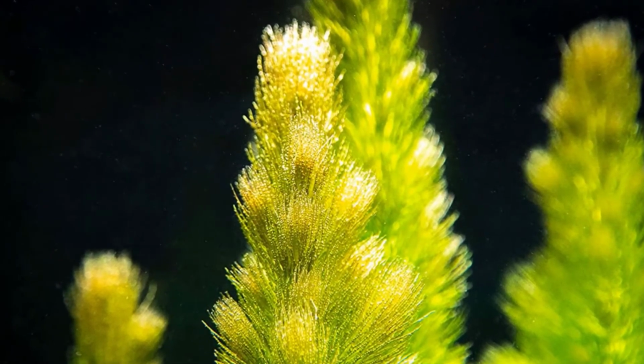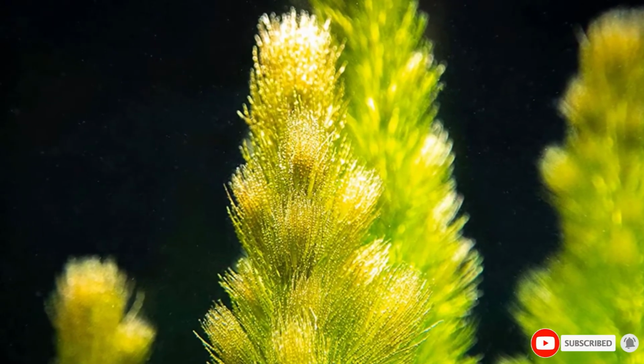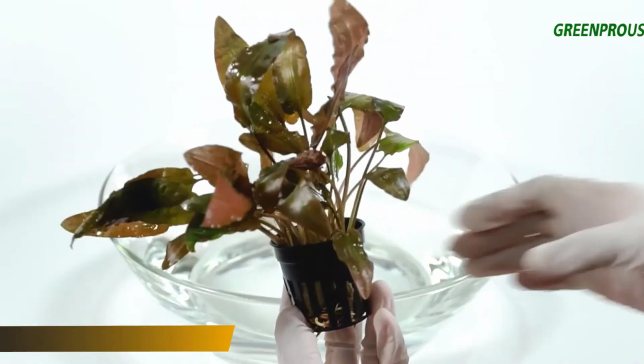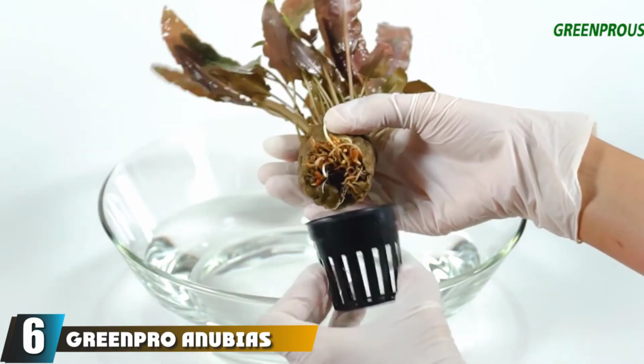Hornwort's biggest downside is that it can shed its spines, especially in low-light environments, which makes a big mess in your tank. The number 6 position is dominated by Greenpro Anubias Barteri Live Aquarium Plants.